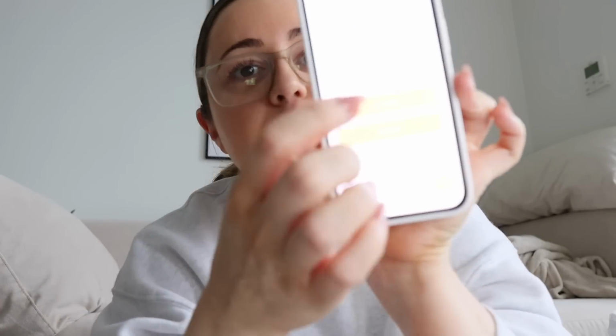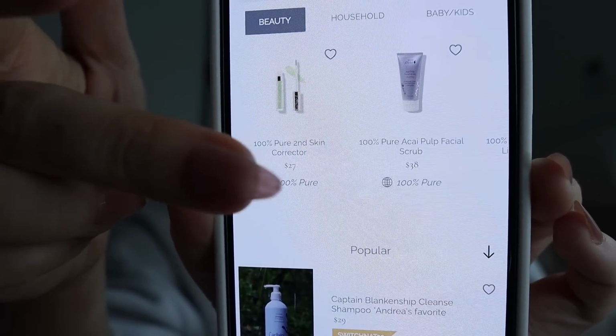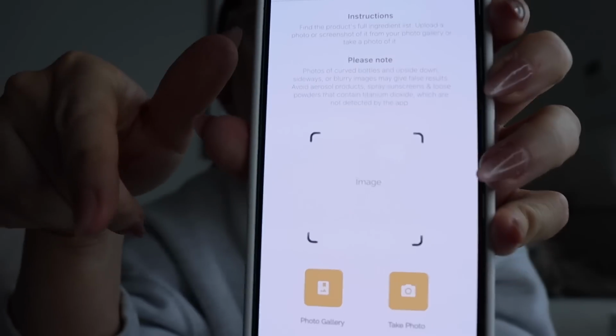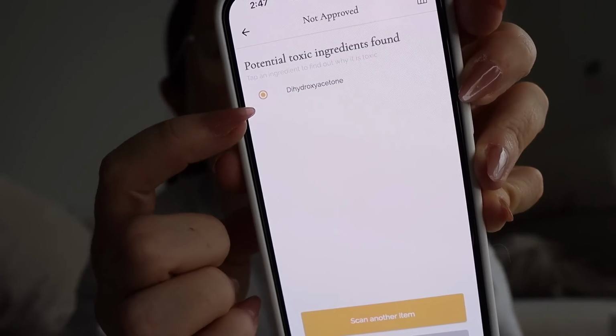I've been using the Switch Natural app. That's the one that Amy uses. You pay a one-time fee. It's really quick and easy. So basically, on screen you're gonna get scan, or you can shop. When you go to shop, you can go through a bunch of different products that they've already scanned that are clean. If you're shopping online, scroll down to the ingredients, take a screenshot of that, and then upload it from your photos. I have so many ingredient lists in my photo album, it's insane. So once you upload that, I'm gonna go down here and click scan. It's gonna scan and tell me what's in there that's toxic.